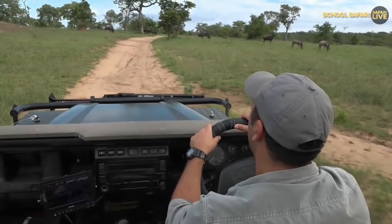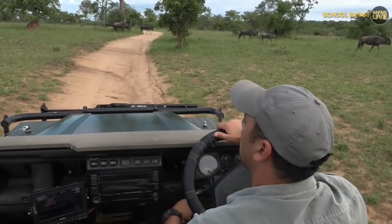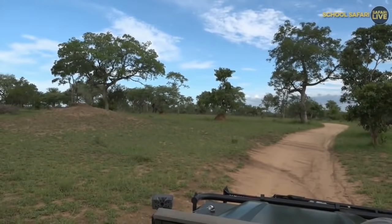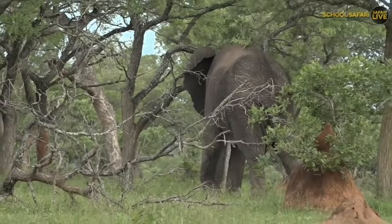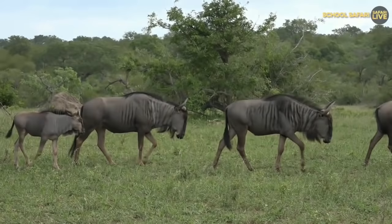Okay, wait, we've got a wonderful spot here because just off to my left, we can see the elephant again, one of the elephants we saw. There were three earlier. And still enjoying the marula fruit. But yes, Lily, 50 or 60 years old for the elephant. Have a look at the wildebeest walking past us.